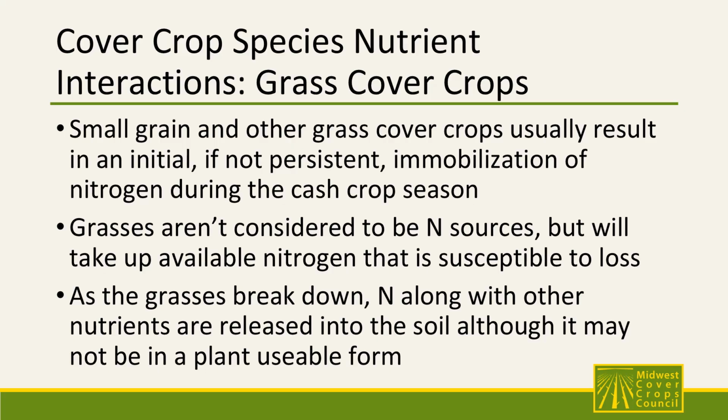Okay, so when we're specifically looking at grass cover crops, there are a few principles that we'd like for you to keep in mind for your nutrient management. Small grains and other grass cover crops usually result in initial immobilization of nitrogen during the cash crop season. It could last the whole cash crop growing season. Again, it depends on the cash crop, C to N ratio, climate, all types of factors.